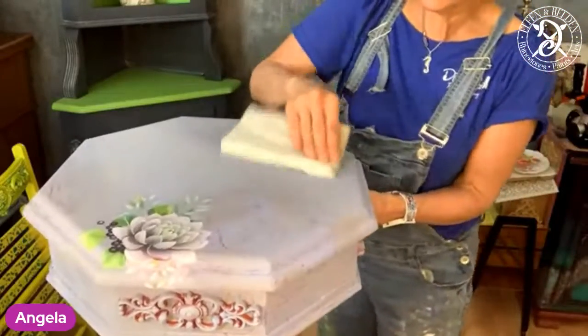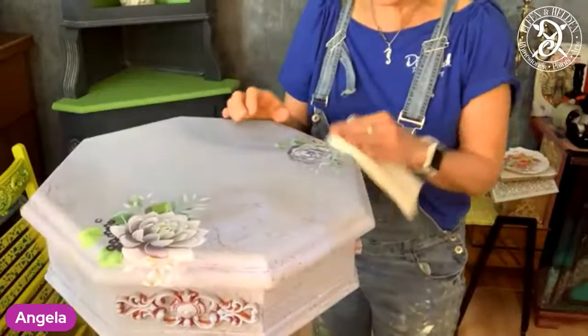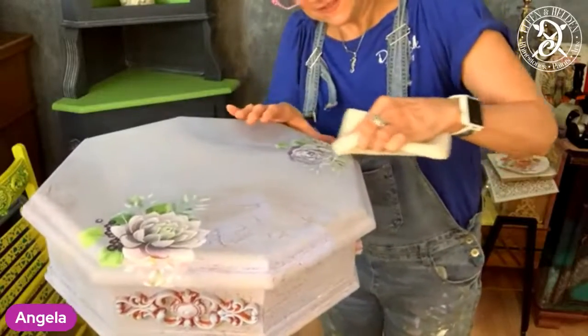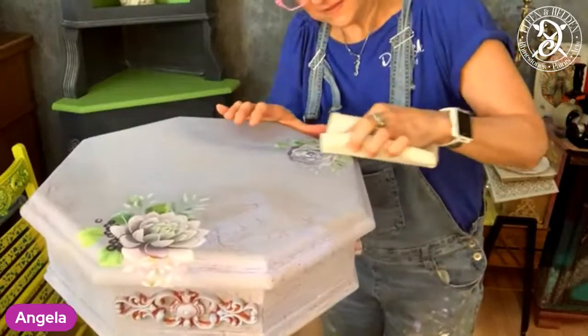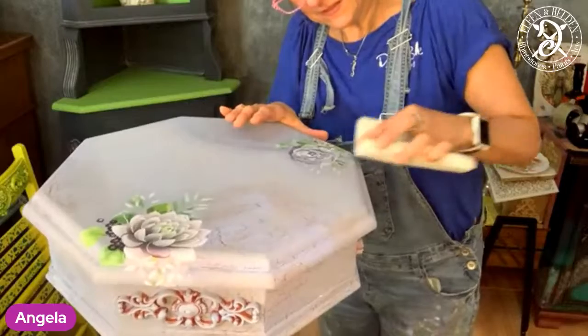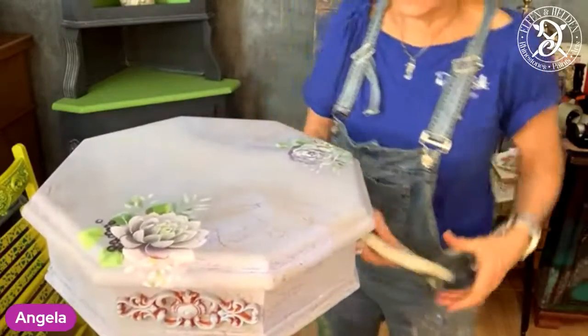Those colors just go beautifully. There's a lot of colors which go with that transfer. There you go. Second one on there.